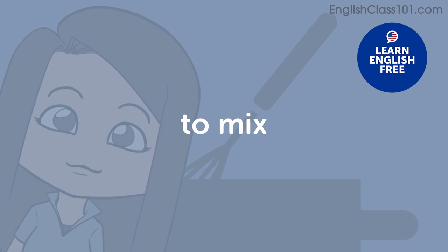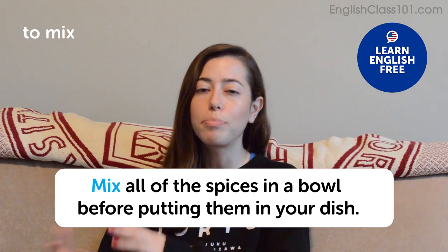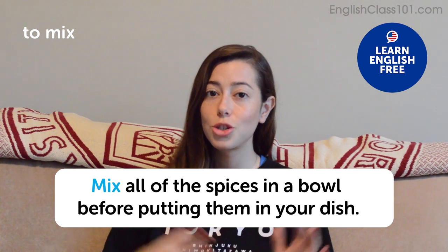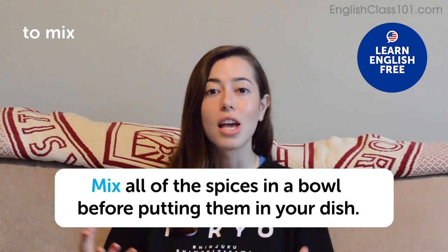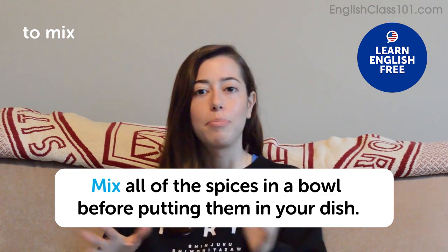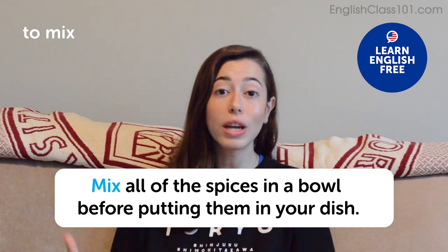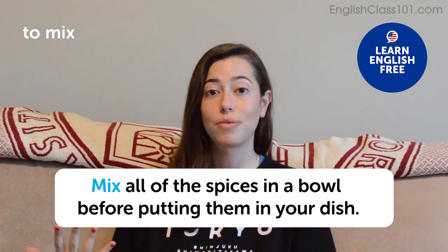To mix. Mix all of the spices in a bowl before putting them in your dish. To mix is to combine. So you might combine or mix all of your ingredients together before cooking or doing something else with them. You might mix ingredients together to create a dish.